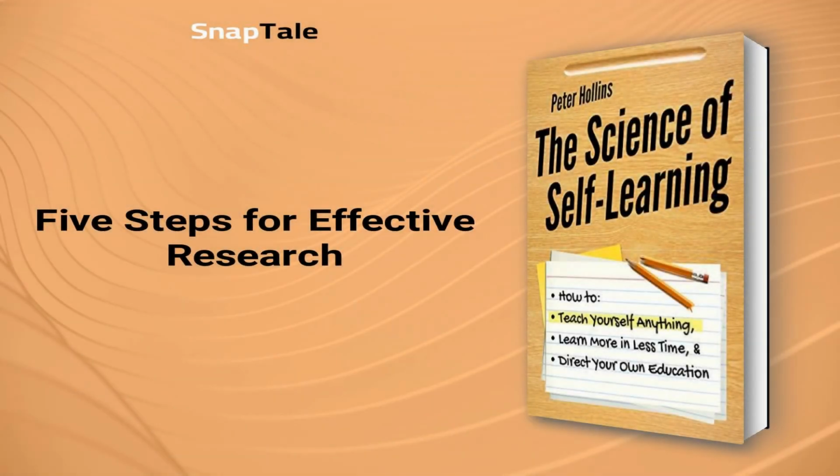5 steps for effective research. The process of conducting research can be made simple by following 5 steps. First, gather all the information you can, organizing it into general topics, arguments, and opinions. Next, filter your sources, keeping only those that contain good data, are true, and reflect thoughtful insights.